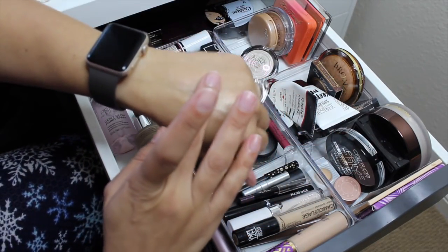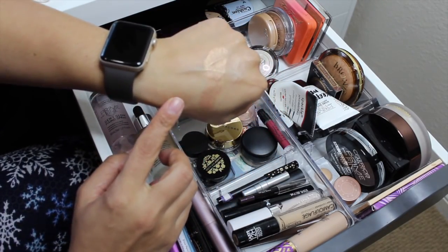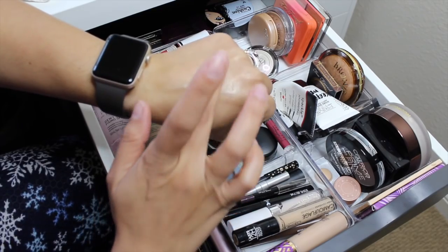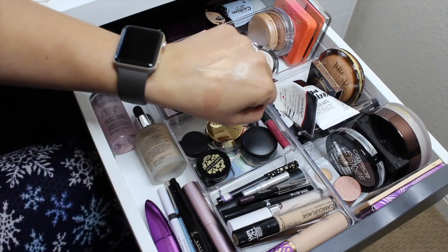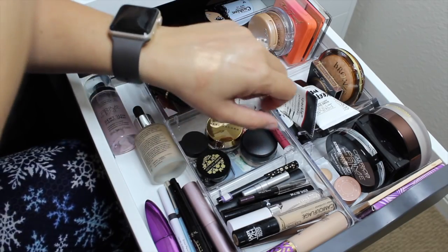I'm so grateful. I cannot wait to play with this guy. Look how beautiful this is. It does say on it that a little bit goes a very long way, so go light-handed. I cannot wait to play with this highlighter. Oh, again, thank you, Caena.